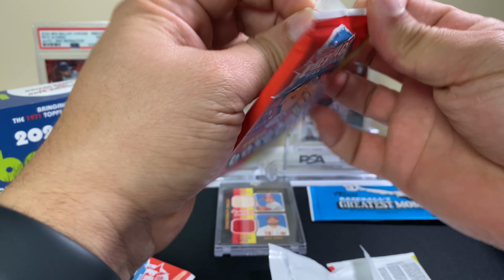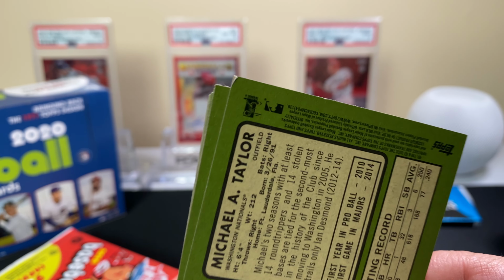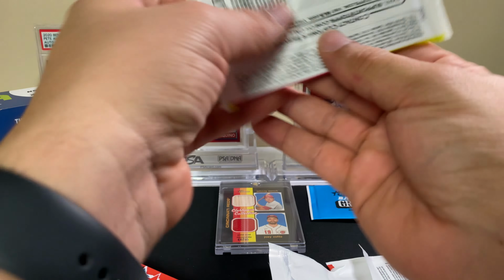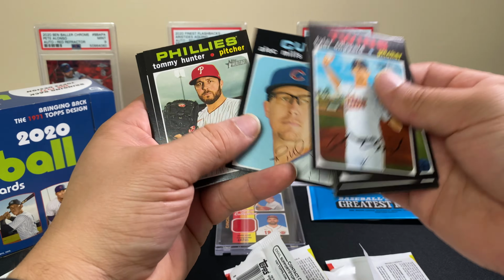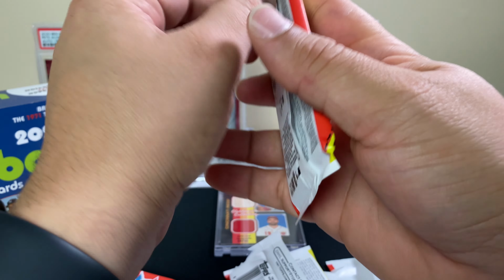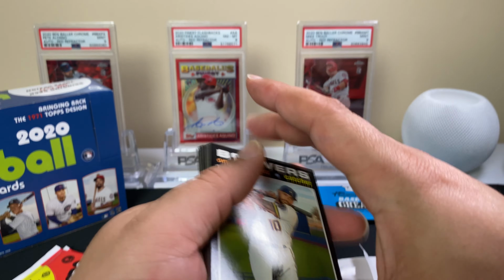Base is definitely garbage. At least 90% of it. I'm sure there's some that are okay, but I mean, back card's always gonna be bent. Yeah, so I mean, guess they did a good job just on the inserts and things like that. And then the base is just horrible. The worst Topps product I opened, definitely. Fail.